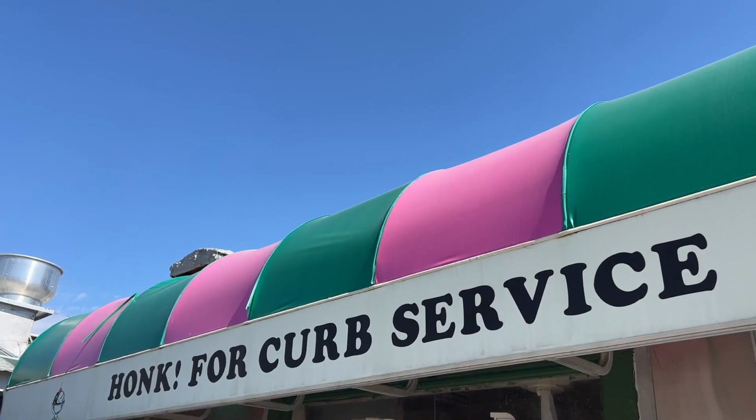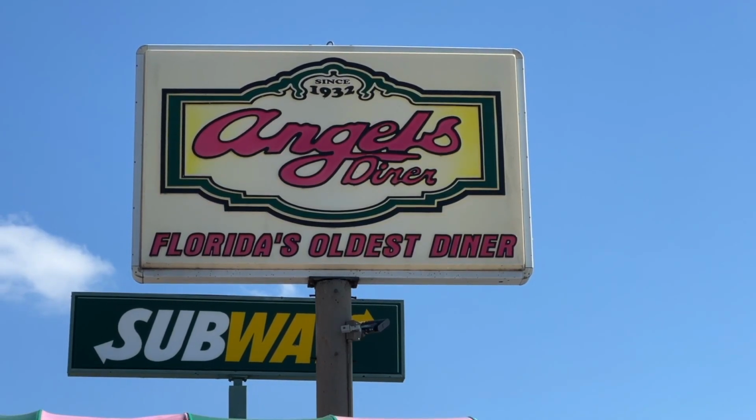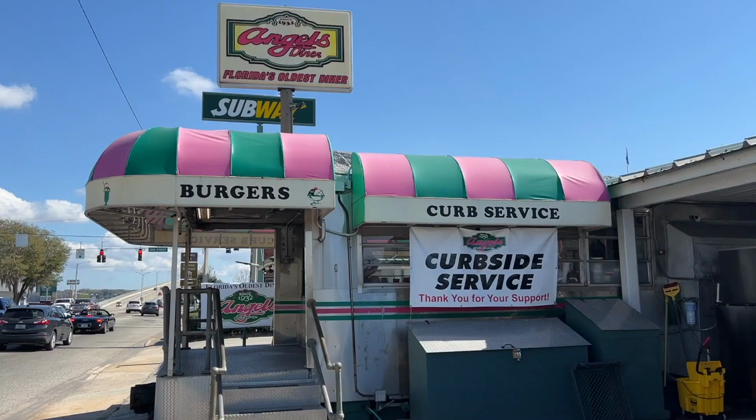In business since 1932, Angel's Dining Car has a unique claim to fame. It's thought to be the oldest diner in the state of Florida. Curb service is still available. Angel's is open daily for breakfast and serves all-American diner food into the evening.